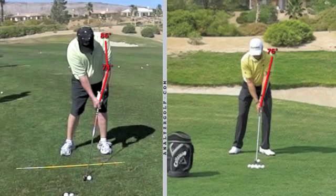One of the differences in your setup is that you have that left arm with a little bit of an elbow bend at the setup. Grant has an extended left arm.